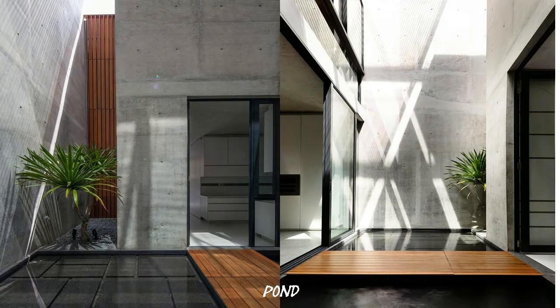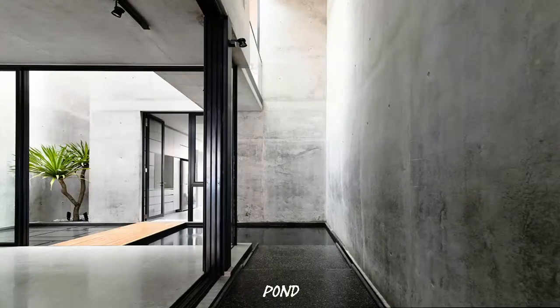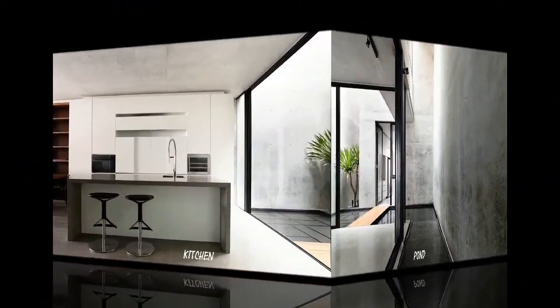On the first story, a screen display shelf divides the staircase from the living room. The living, dining and dry kitchen occupy the front block and is in one continuous space, whilst the wet kitchen and service areas are in the rear block. A timber bridge crosses the water feature from the first to the second block.